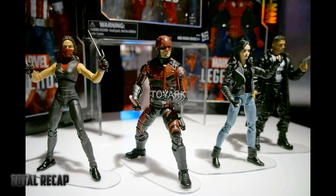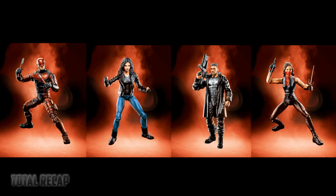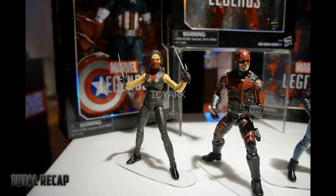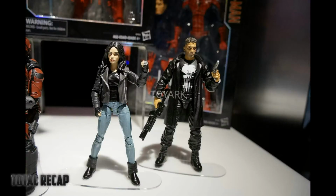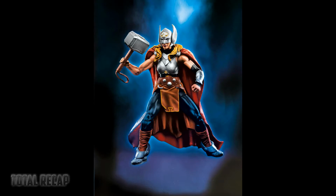They also showcased their Netflix wave, consisting of characters like Daredevil, Jessica Jones, Punisher, and Elektra. We still don't know what wave they will be included with, but there will be 2 more single-carded figures in it. And we can confirm that the build-a-figure for that wave is not Kingpin, it's some comic book character. They also showcased the first figure of an upcoming Thor team wave, Jane Foster. Expect more details soon.